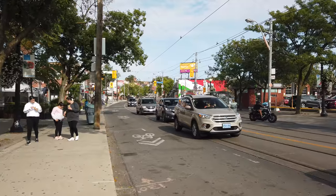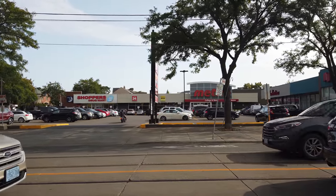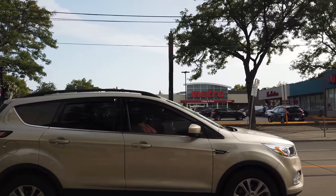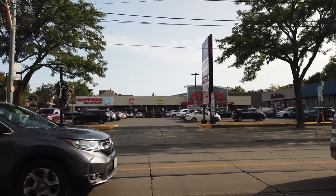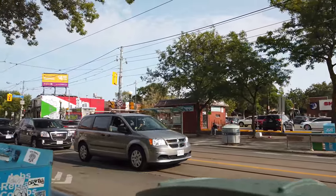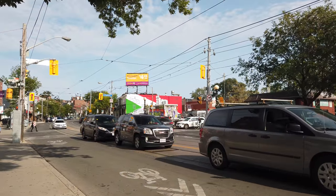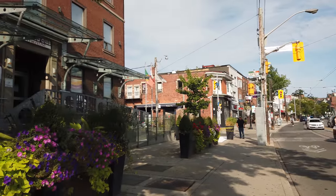Just up here on the left is the Mod Club. I say that as I look over at a supermarket with a parking lot out front. That's an unusually suburban design. You don't see that too much this deep into the city.